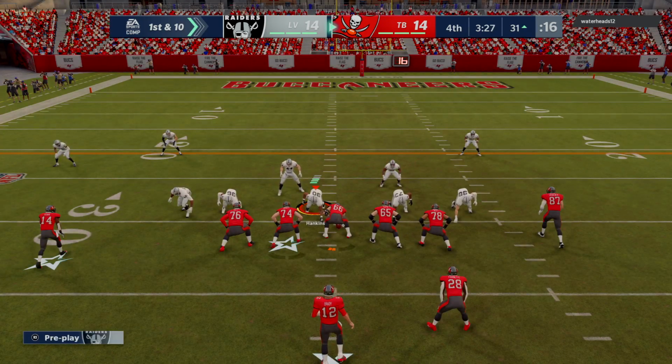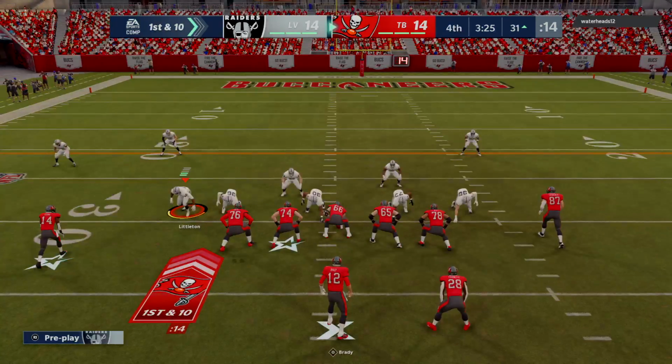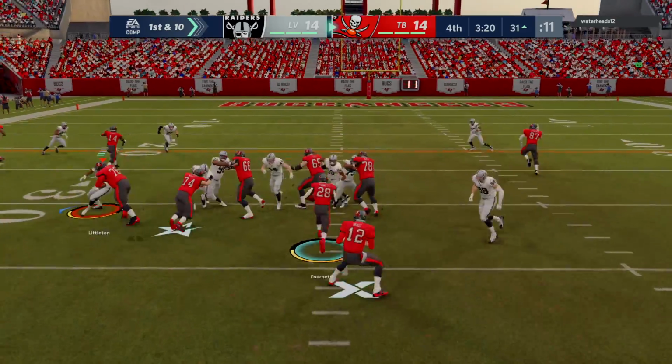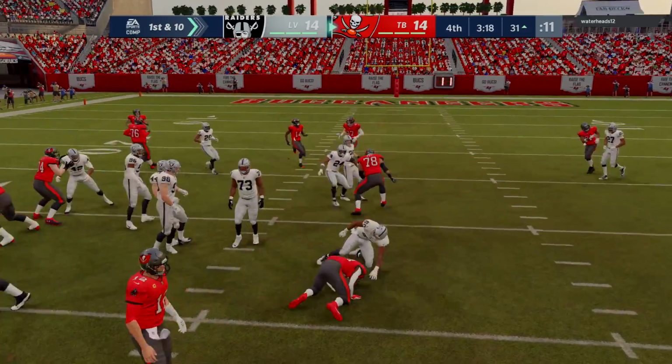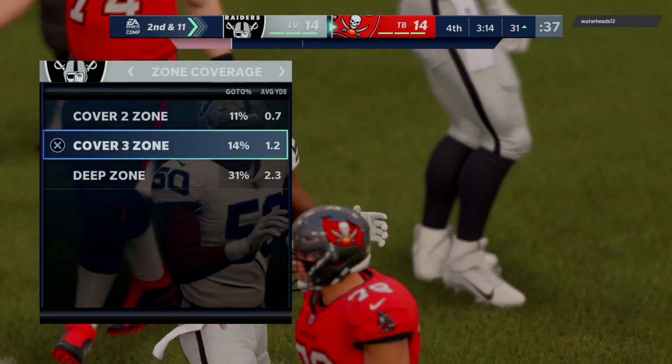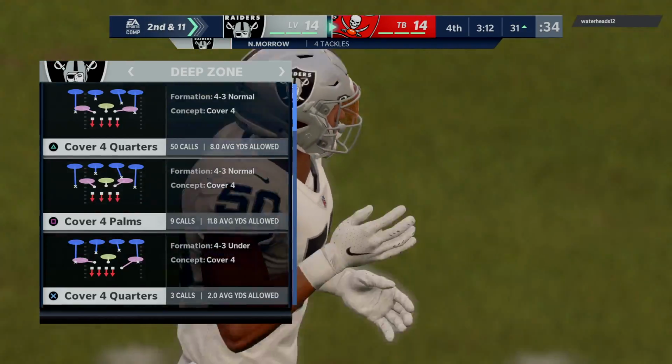So the big play changes the complexion of things. Here's 1st and 10 just outside the 30. They go back to the ground now with Fournette. And he will lose yardage here to the 31-yard line. Officially, it's a 1-yard loss. That's going to bring up 2nd and 11.